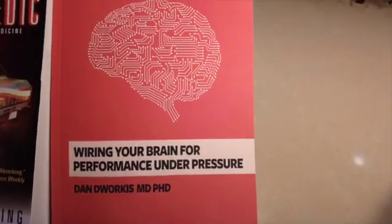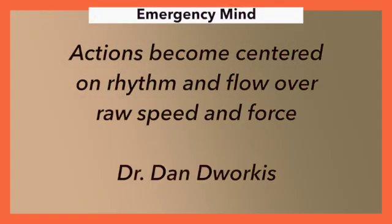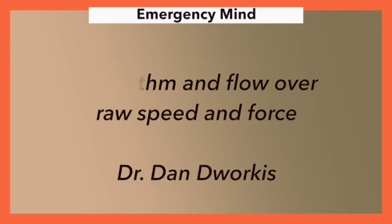In the book Emergency Mind by Dr. Dan Dworkis, he writes, "Handling your fear and pressing forward anyway is always a better answer than paralysis." His recommendation is that actions become centered on rhythm and flow over raw speed and force. So don't rush, even when faced with a critical patient that needs a medication or fluids right now. I always think of the Navy SEAL mantra: slow is smooth and smooth is fast.